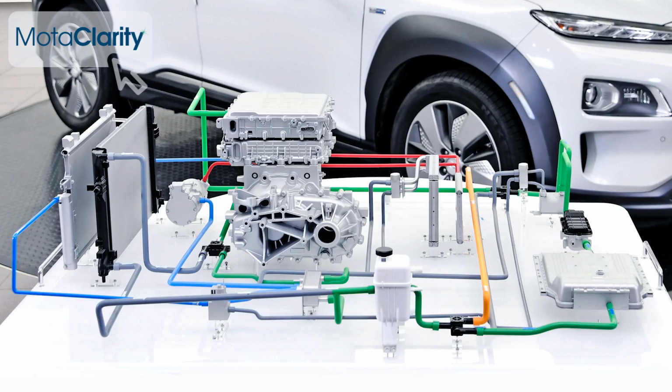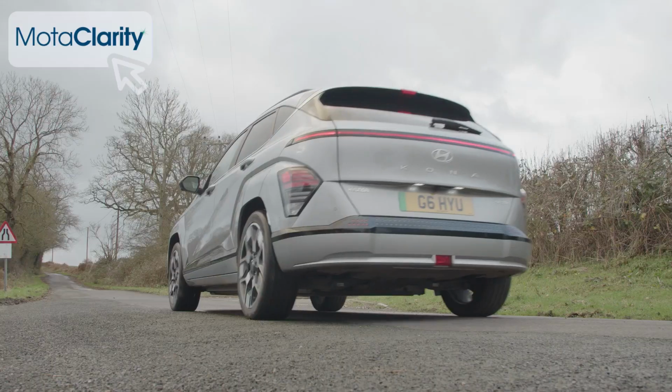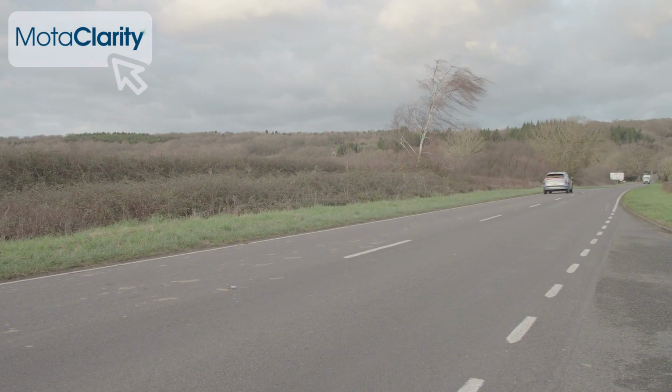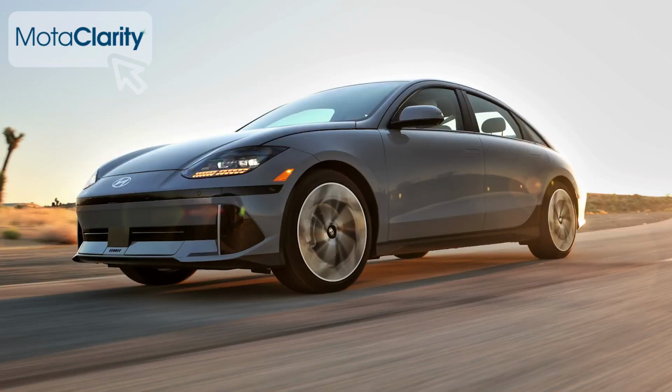If you don't need to go that far between charges, Hyundai also offers the Kona Electric with a smaller 48.4 kilowatt-hour battery, a feebler 154 brake horsepower electric motor, and a reduced range of 212 miles. With both versions, a standard heat pump should preserve those range figures in really cold weather. 0 to 62 miles an hour in the 65.4 kilowatt-hour version takes 7.8 seconds en route to 107 miles an hour.